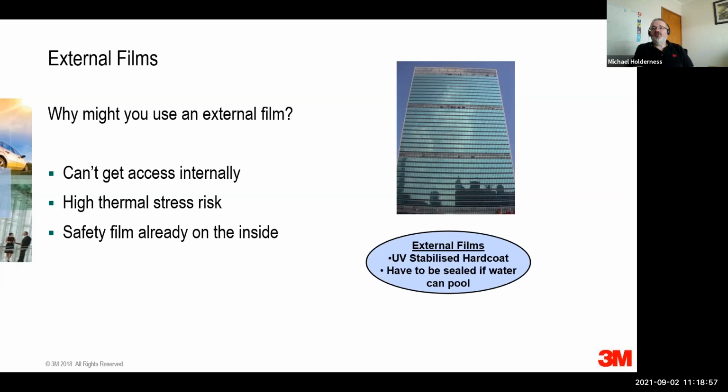I would also look at external films for areas of high thermal stress. So if you've got a window that is particularly prone to being thermally stressed and you're really concerned that if you put a film on the inside, you'll end up breaking the glass, an external film will probably work because the energy doesn't go through the glass to get to the film. The film is on the outside and will reflect it. So in this case, you can use it in areas where you think an internal film would fail. And as I was saying, it's also commonly done if you've got a safety film already on the inside, then you can put an external film on the outside.